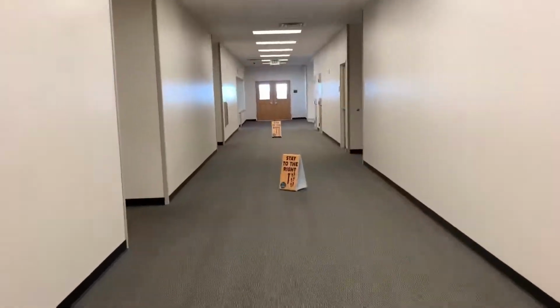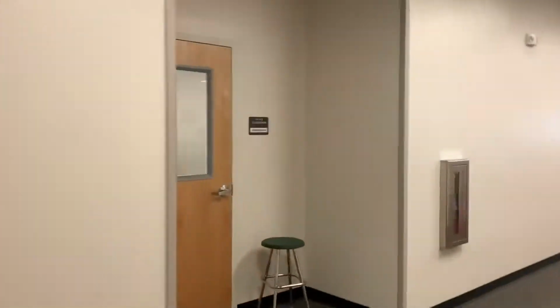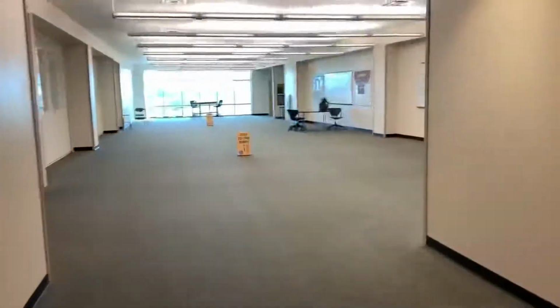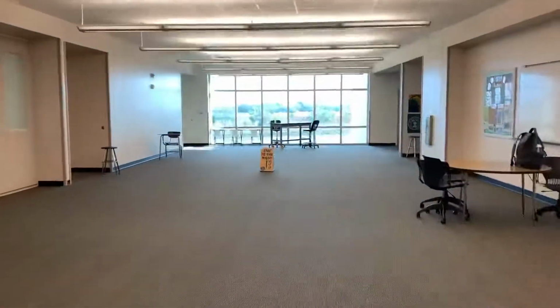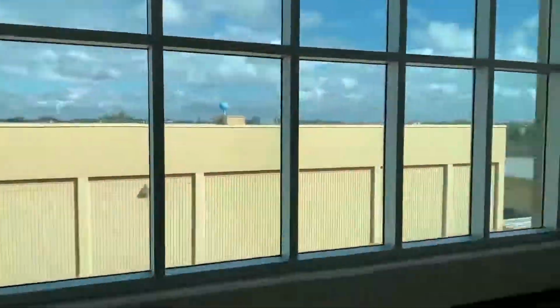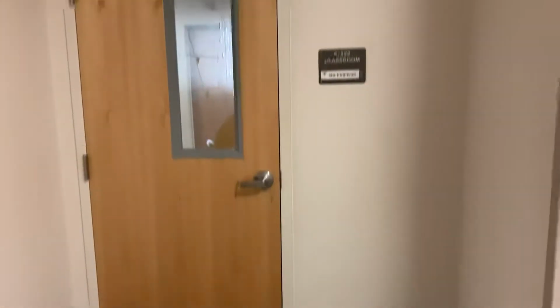Now we are headed to our math teacher, Mr. McCutcheon, and he teaches IB Math Analysis and Approaches SL. Down the hallway, we are headed to Mrs. Addy. Her classroom is very similar to that of Mr. Case's. She also teaches IB Chemistry, and then we are headed down the stairs. To our right, we have Mr. Donovan, who teaches IB Math Analysis and Interpretations, SL.